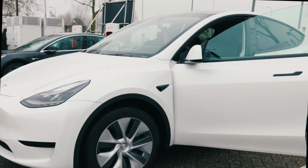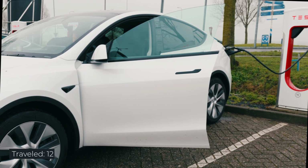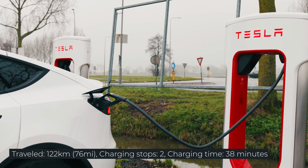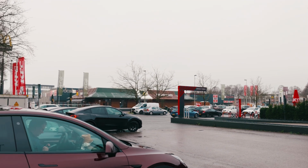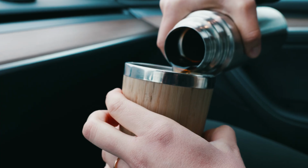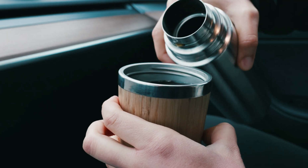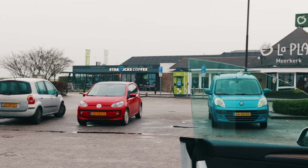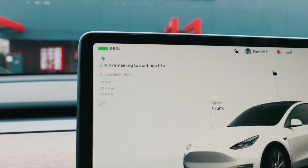The next supercharger stop was after 80 more kilometers at the town of Meerkerk, where we arrived at 66%. This is also a type of stop where we go against Tesla's recommendation and we call it ABC, always be charging. We needed to resupply on coffee and use a bathroom, so why not stop at a supercharger? Most Tesla chargers are nice locations with cafes, stores or hotels. Here we charged to 96% in 13 minutes.